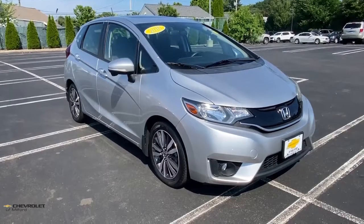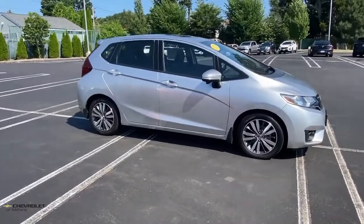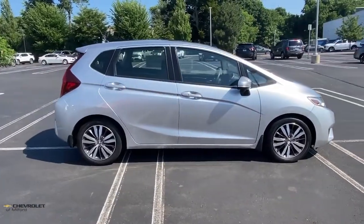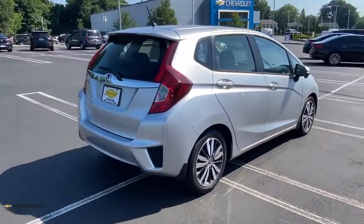Hop into the 2016 Honda Fit. This vehicle still has fewer than 35,000 miles on the clock, so it won't last long. Take a smart approach to efficiency in this Fit.